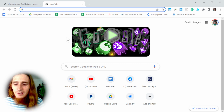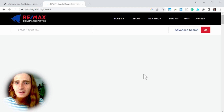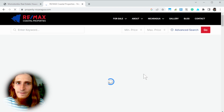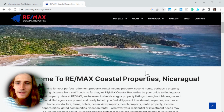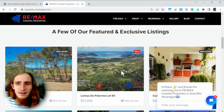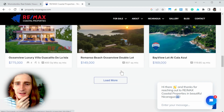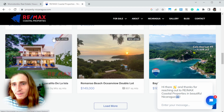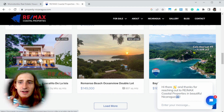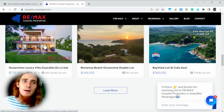If I go to Google and search, Nicaragua buy house, right? Let's see what's the first kind of thing that comes up. Remax. Isn't Remax a US company? So this is the kind of stuff you tend to see more of. And if you look at the internet normally, then these kind of ocean view luxury things seem a lot more normal.